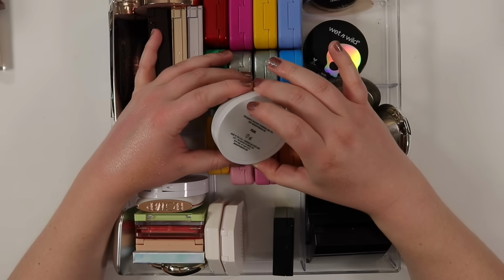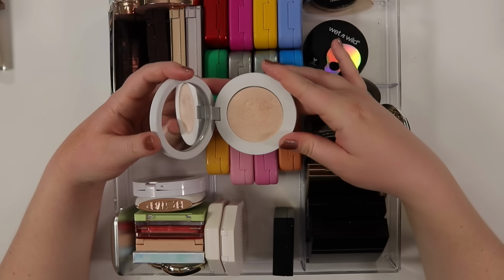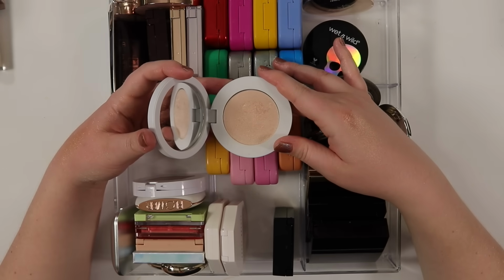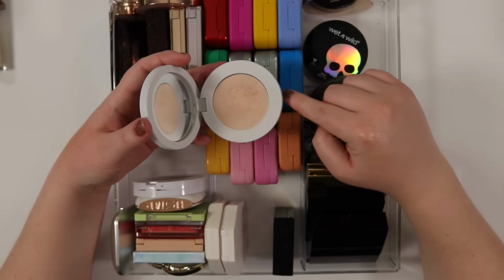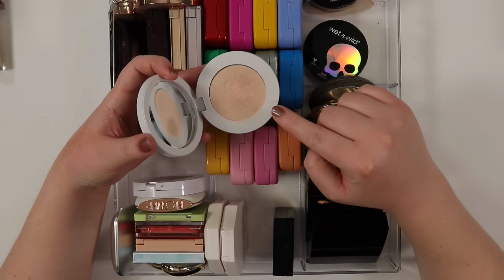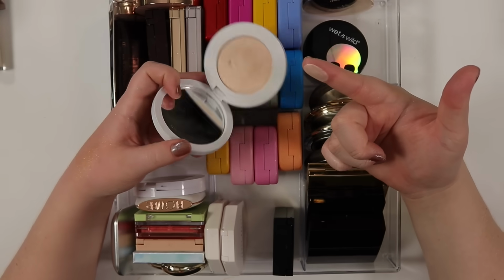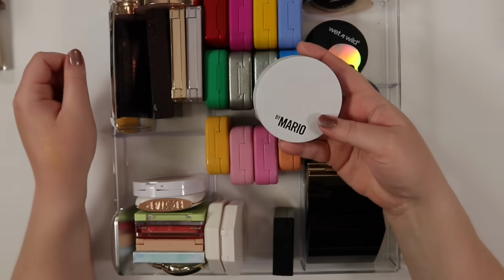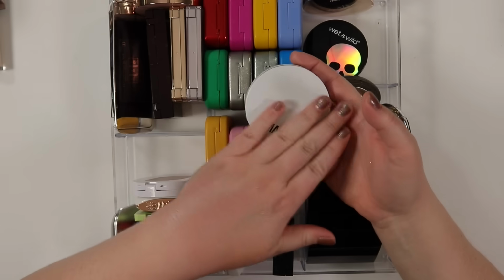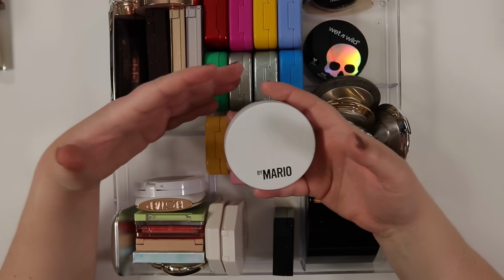I just don't like the formula of this. This is the Soft Glow Highlighter in Pearl. I had the one in Opal, I think it's the lighter shade. Actually, I liked the formula of that one, but didn't like the color. So then I got this color and I was so excited, but I don't think the formulas are the same. This is just too subtle, too powdery, not enough shine. It just doesn't work for me. I do not like it. Every time I try to give it one more shot, I think maybe now is the time. It's just never going to work.